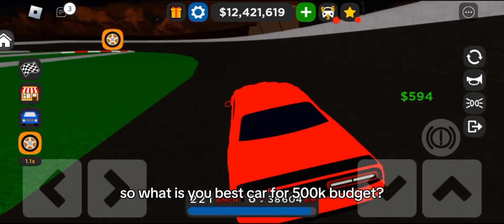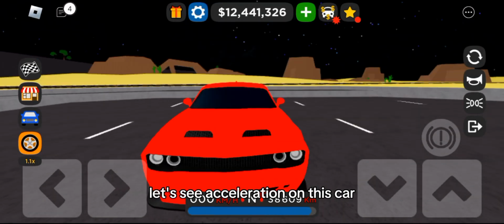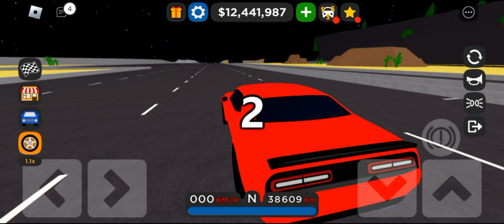So what is your best car for a 500,000 budget? Comments below. Let's see the acceleration on this car.